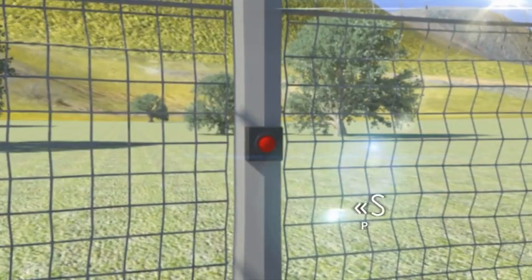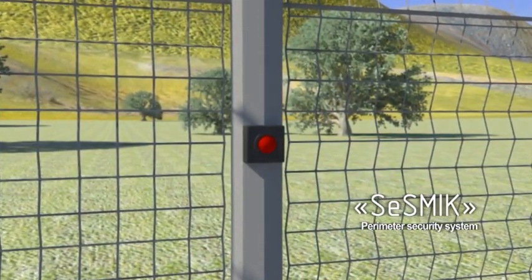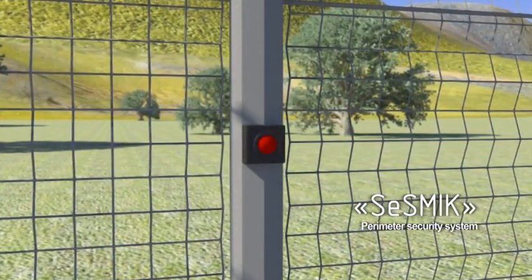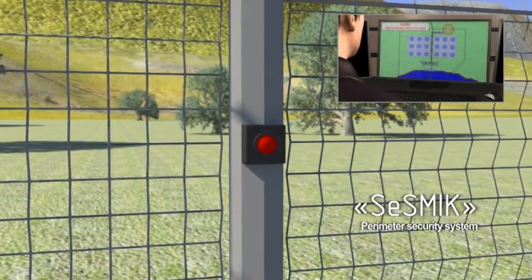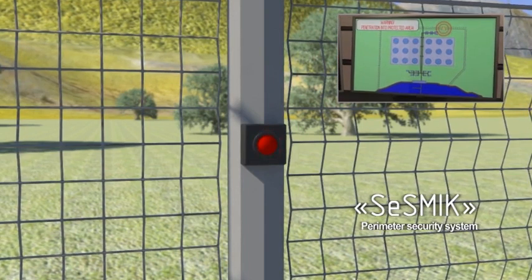The Seismic is a perimeter security system. The Seismic is intended to detect penetration of the perimeter fence by climbing, digging, or destruction. It is based on an innovative vibration detection sensor.